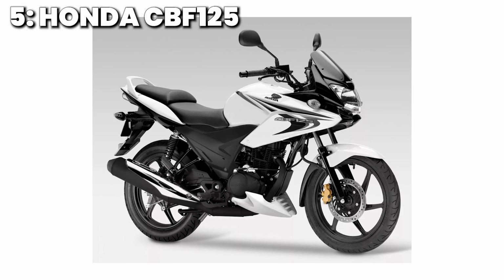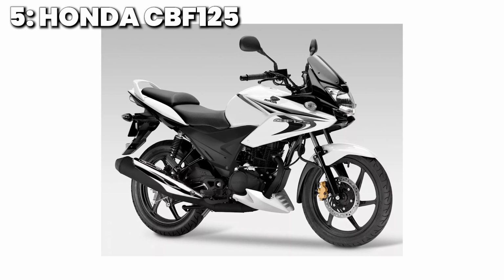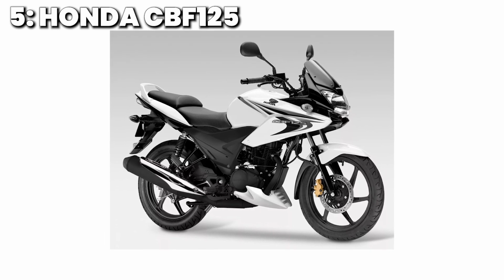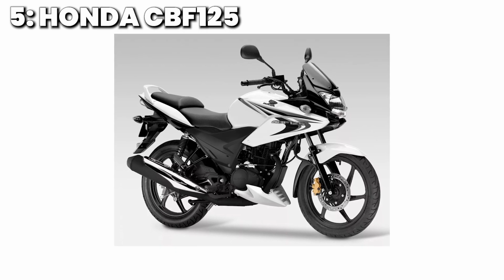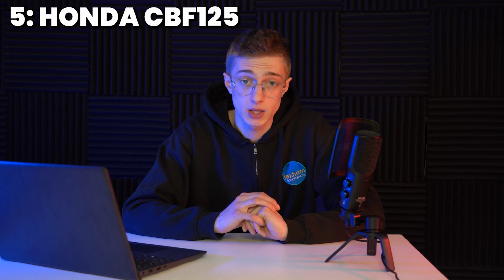We've got a 240mm disc up front with a 2-piston caliper, a drum brake to the rear, 31mm telescopic forks, twin shock with 5-stage preload adjustability, 17-inch wheels front and back, and a seat height of 792mm. Dry, the CBF weighs 128 kilograms.